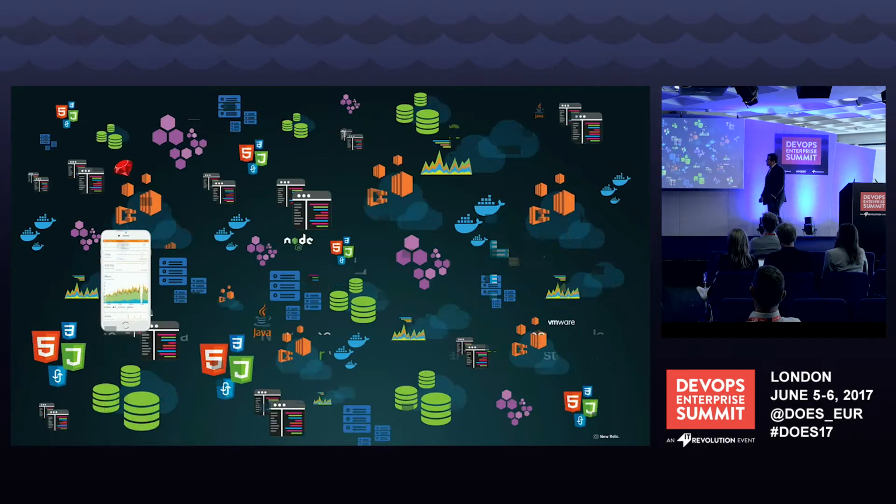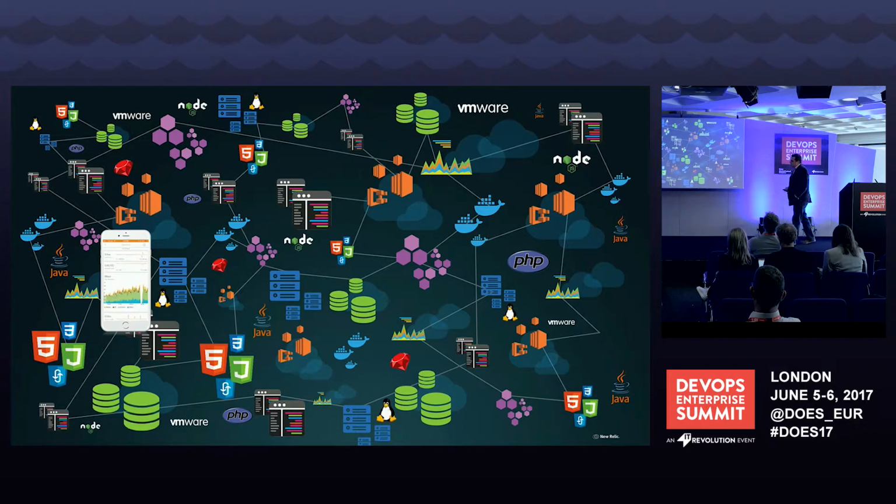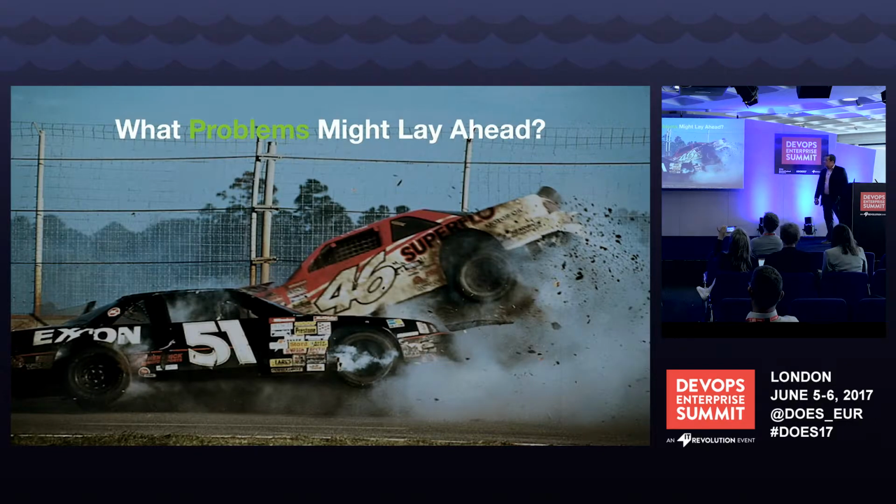So in that environment where everything's changing, not only are we faced with a high degree of complexity in terms of the technologies at play, but also in terms of the scale at which we have to operate. If you come up with something which really takes off, then how do you expand to support the demand that you've generated as a result of producing that offering? So what problems might lay ahead? We've got all of these new technologies, dynamic architectures, new processes, etc. Is it just a car crash waiting to happen?